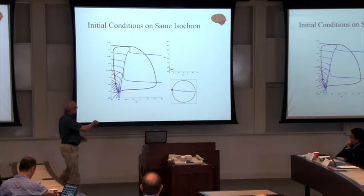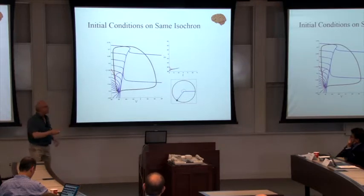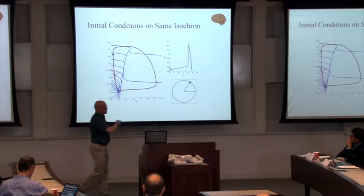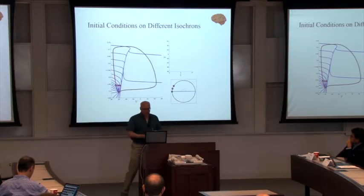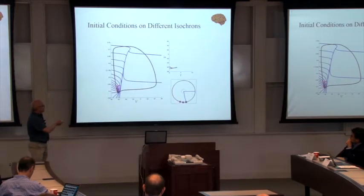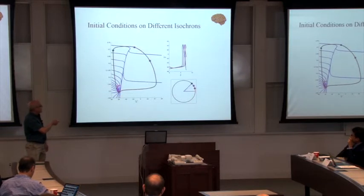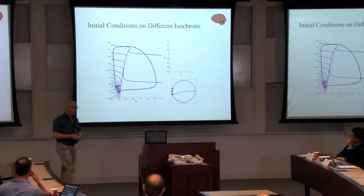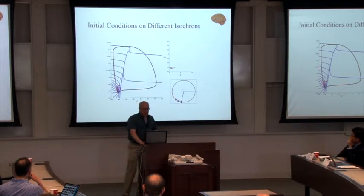This is just an illustration of the so-called phase circle. So the dynamics here are very simple. You're just advancing at a constant speed, whereas here it looks like you're going more quickly through that part. And if I start with initial conditions on 3 different isochrons, all 3 trajectories will approach the stable periodic orbit, but they have different phases, so they fire at different times. Okay, so that's the notion of isochrons.